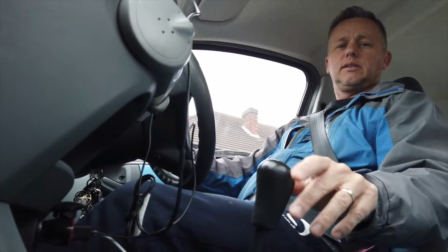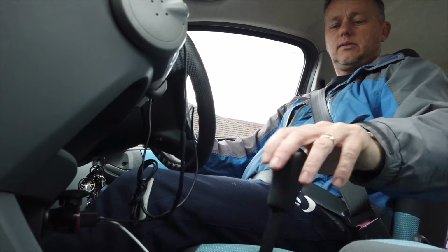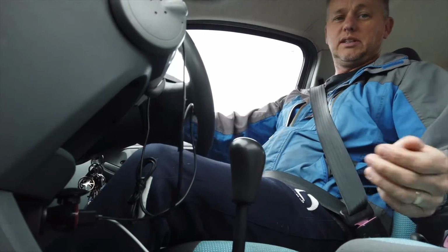I've seen a lot of stuff on the forums where they're talking about going from second to first gear, struggling whilst you're moving down. It won't go in, it's solid. I'm pressing on it until I'm actually stopped. Second to first, and it goes in. It's a bit of a tricky one, isn't it? It goes in once you're stationary, but from second to first whilst you're moving can be an issue.